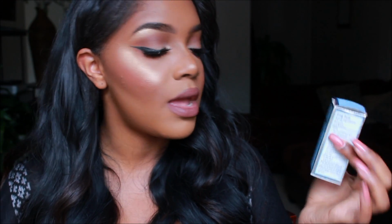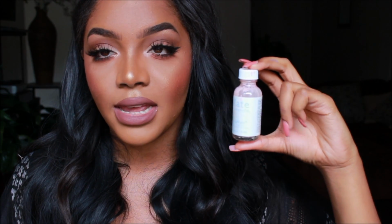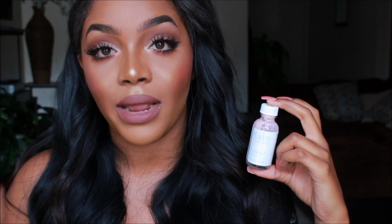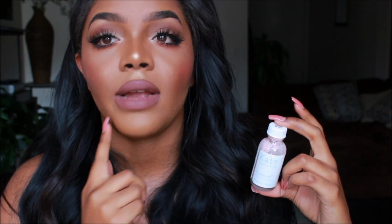So recently, to prevent breakouts or help them go down a little bit quicker, I've been using this Kate Somerville Eradicate acne treatment. I originally picked this up for my sister, but decided to give it a try, and I've really been liking it. So it comes in a little bottle like this. I normally dot this on areas where I get breakouts the most, which is on my cheeks right here, on my chin area right here.